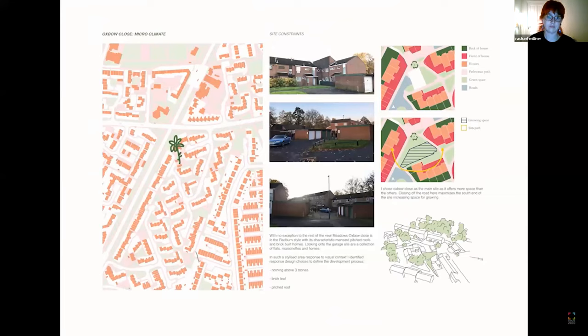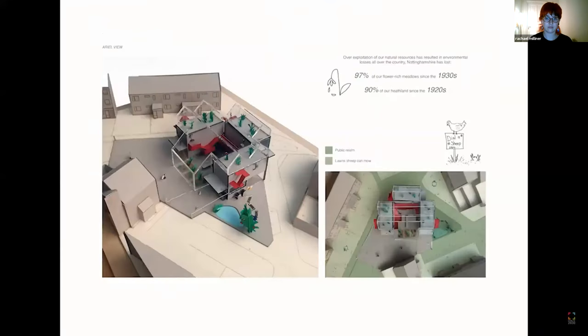It is typical of the Meadows and characterised by red brick housing, no buildings above three storeys, and pitched roofs. Through industrialisation and suburbanism, England has lost its natural biodiversity. In Nottingham, 97% of flower meadows have been lost since 1930. Bringing back this loss will be vital to tackling climate change as green infrastructure provides SuDS, reduces the urban heat island effect, stores carbon, provides evaporative cooling and improves air quality.